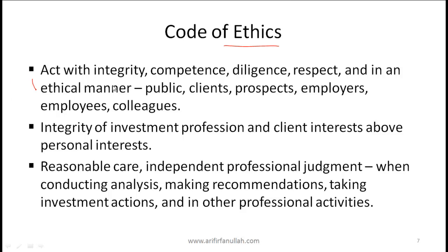The first item is that you must act with integrity, competence, diligence, respect, and in an ethical manner with the public, with your clients, with prospects, employers, employees, colleagues, etc. So essentially, what we are saying is that you must act in an ethical manner. So fairly general, but the fundamental point is that you need to be ethical, and I'm sure you knew that already. The next one is that integrity of investment profession and client interest above personal interests.